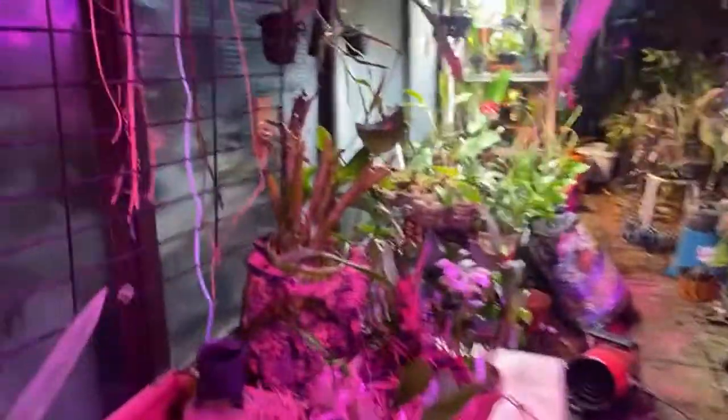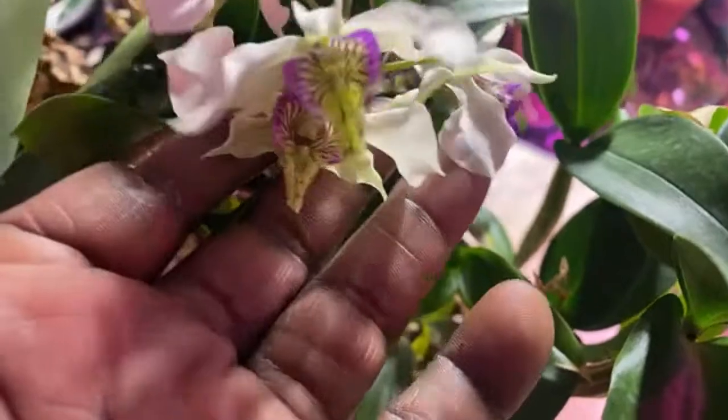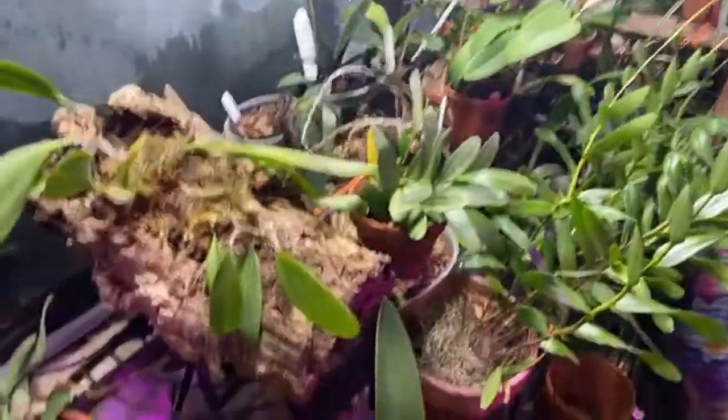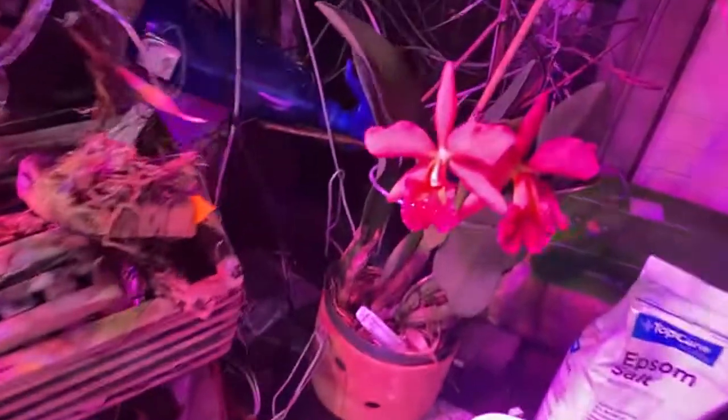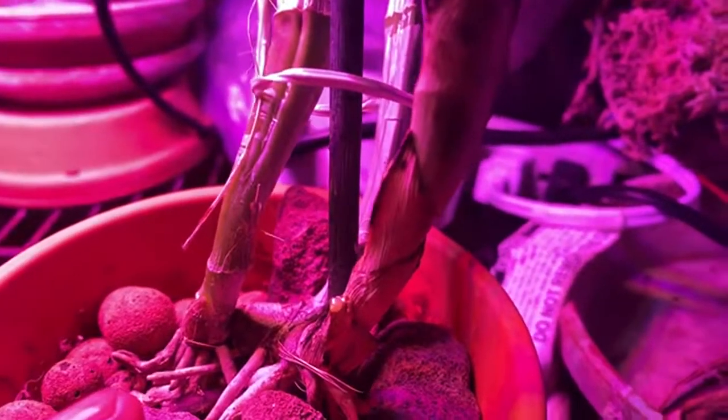Okay, I need to water. Nora Tokunaga still cranking out. Looking very fresh. Smelling really nice. And the color on that is really nice. I believe this, you can see the root coming up, and there's a sheath in there.